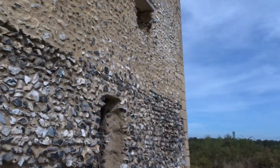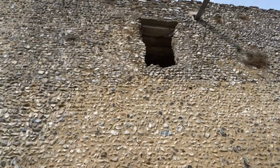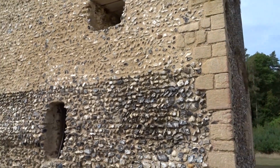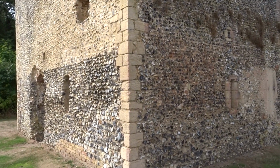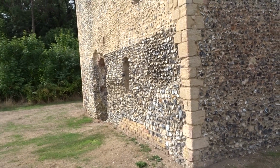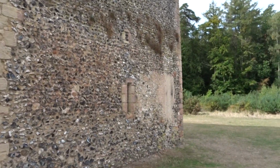I mean, there is no evidence of an actual door up there, but the usual thing that they would do would be to build a door on the 2nd floor with a small ladder leading up. As you can see, it's almost entirely made out of flint, except for the corners there where they've got dressed stone. There is brick there, but I think that's more of a repair job than anything else.